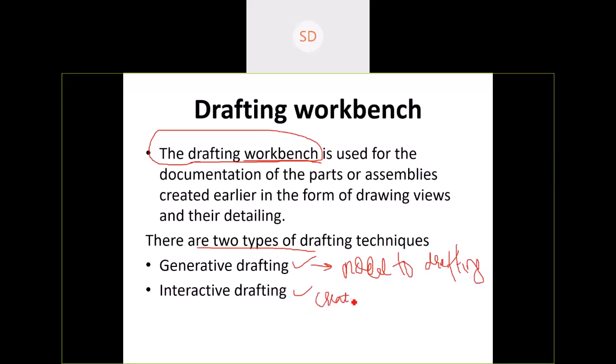You need to create a drafting or a drawing by using commands, just like your user commands in Solid Edge, for sections of solids as well as for orthographic views. Similarly, you can use line commands, circle, rectangle, trim, offset, all those commands as you can use in interactive drafting here. Okay, so this is a brief introduction about the software.